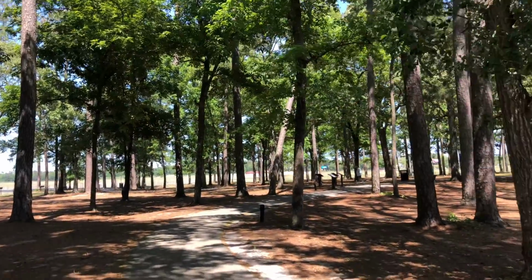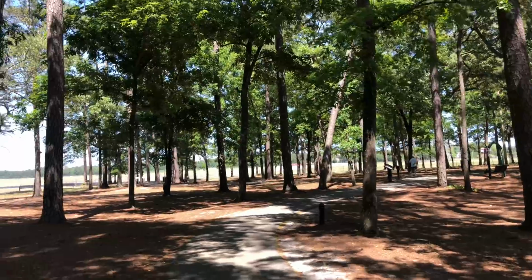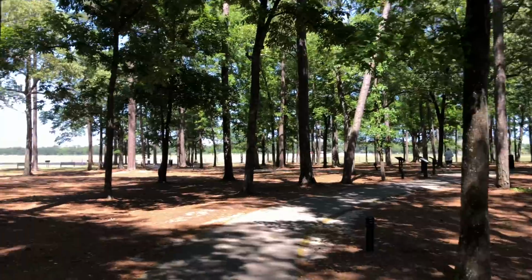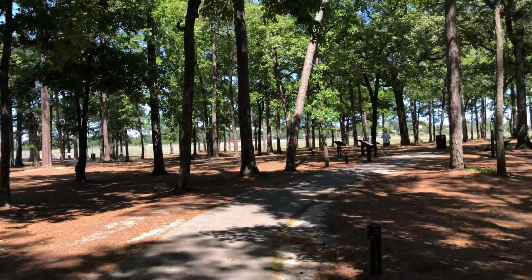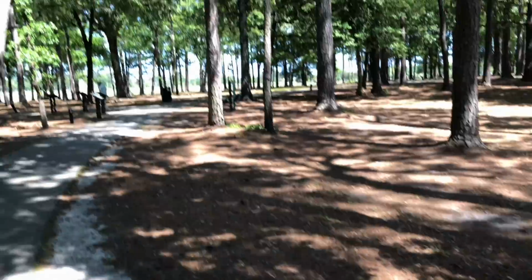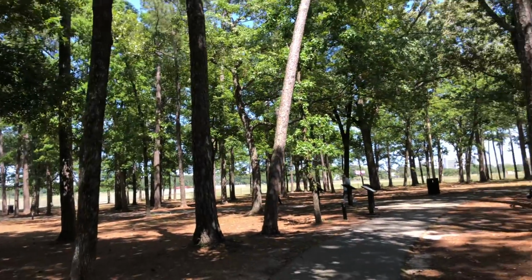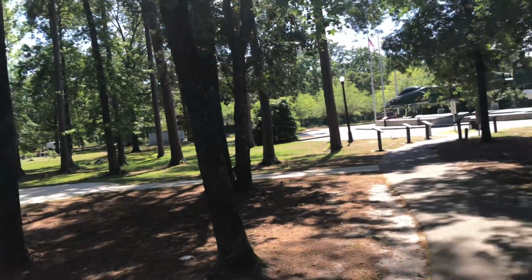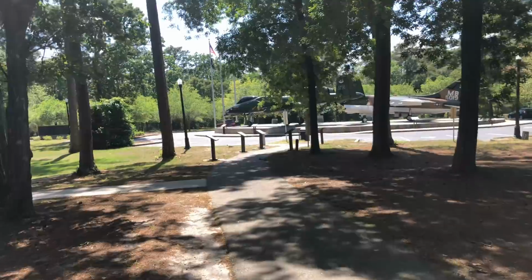Even though there's an extremely loud runway adjacent to this pocket park, it is quite peaceful. Let's walk along here, which it is lit, by the way, so you can come by in the evening. And as you can tell, not a lot of people. Oh, we have a monument over here I walked right past. Let's go check this out.